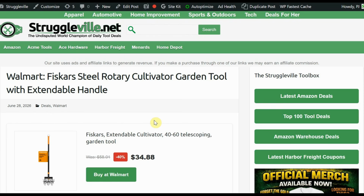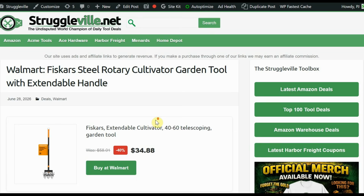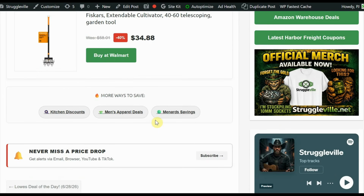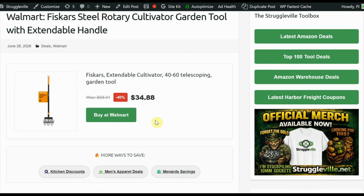Walmart Fiskars Steel Rotary. Do you measure from the top or the bottom on a Trailhawk? I don't know. Fiskars Steel Rotary Cultivator. Garden Tool. Extendable handle. Normally $58 down to $34.88. 40 to 60 inch telescoping garden tool. It's kind of neat that it's telescoping. I like that. I don't think I've seen that in too many garden tools. It's height adjustable. Do a little gardening.